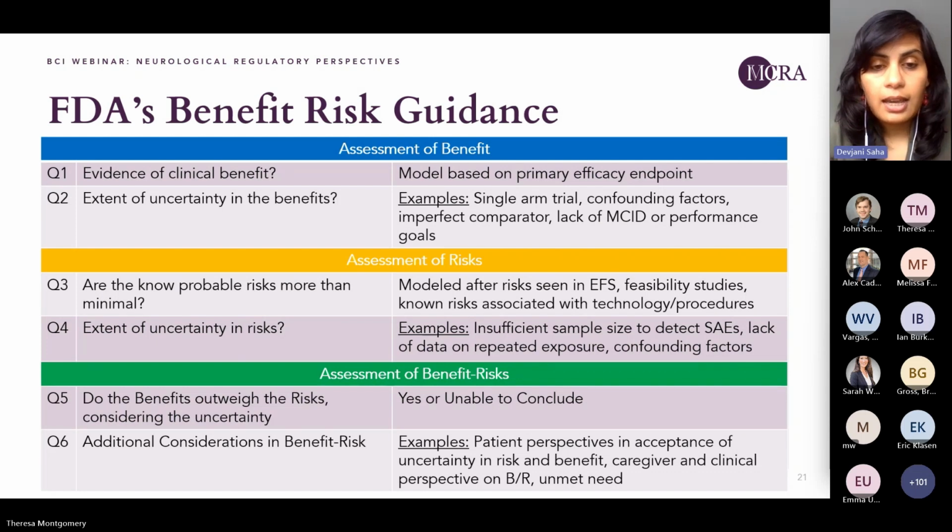And finally, bringing that all together in your risk-benefit assessment, right? Do the benefits outweigh the risk, given everything that you know about the uncertainty of your benefits and your risk? And then also taking into consideration some additional factors, such as what Ian has spoken to in terms of the patient perspective in accepting some of this uncertainty in the risk as well as the benefit, as well as perspectives from clinicians and providers. And for BCI, there's often a strong factor of an unmet need that you can fold into your discussion.